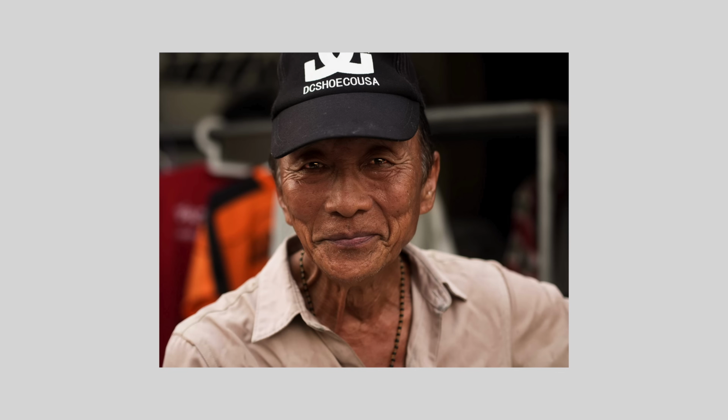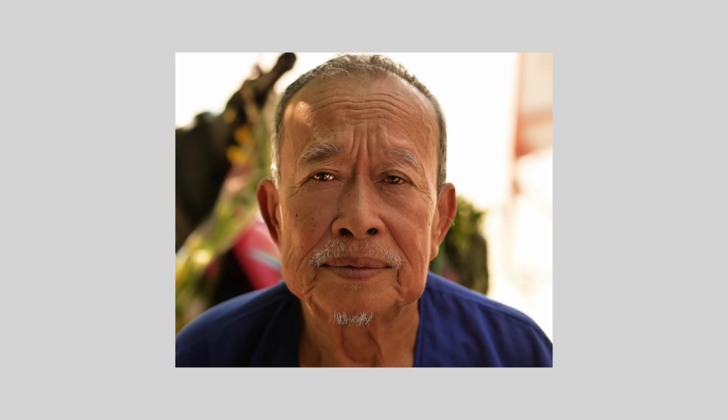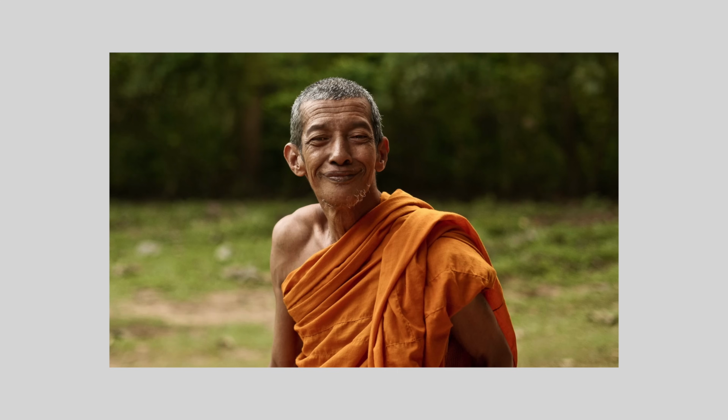Some more people in fishing communities. Okay, now we are in Thailand. Did a pretty lengthy trip to Thailand. This is right when I got the GH3. These are some different characters in Thailand, just meeting on the streets. Look at this cool monk. He's chilling.